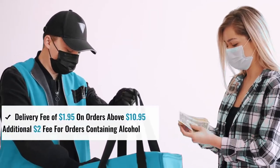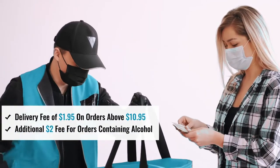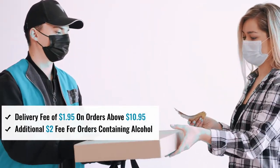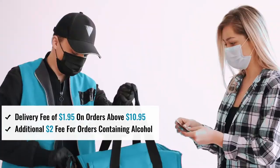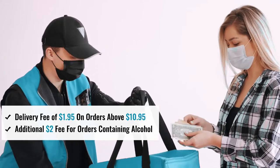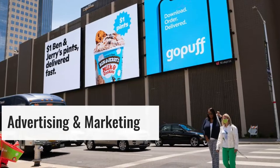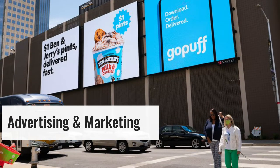GoPuff charges a flat delivery fee of $1.95 on an order having a total value of at least $10.95. An additional $2 is charged for orders containing alcohol. GoPuff sells advertising to brands in the form of high-visibility product placements and charges advertising and promotion fees in return.